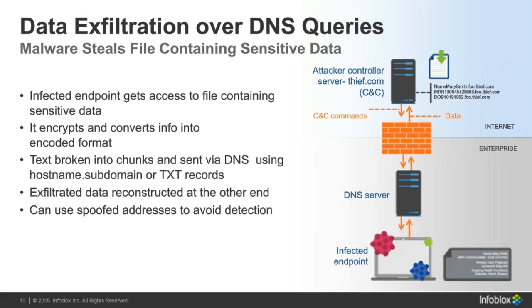And the DNS server will recurse these queries out, because that's what a server is built to do. The destination is, say, thief.com, which is a domain controlled by the attacker. So now the thief.com server is getting these DNS queries with the actual data embedded. Yes, it's encoded, so it can decode it at its end and put that data back together. And this process happens in smaller chunks, so it's hard to detect.